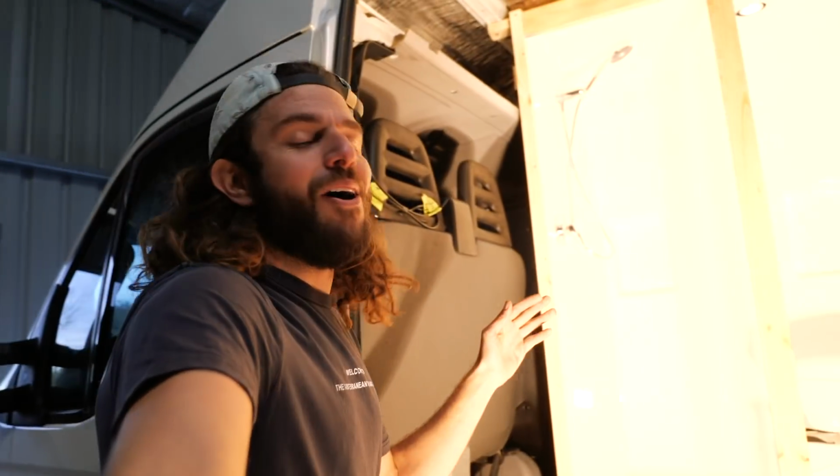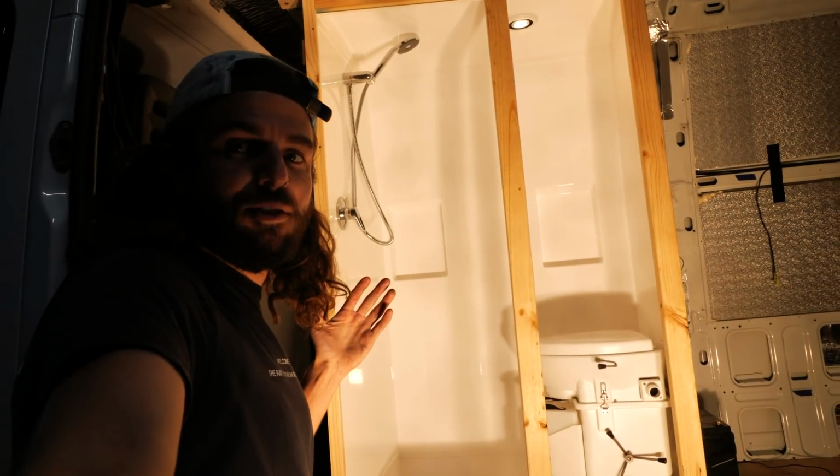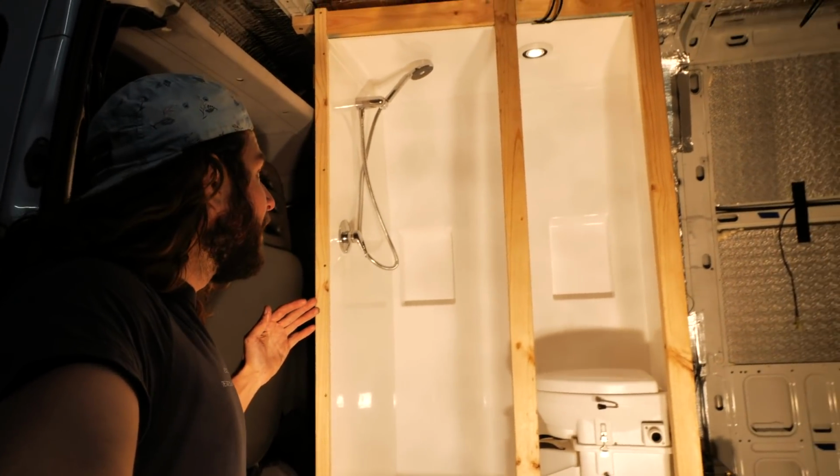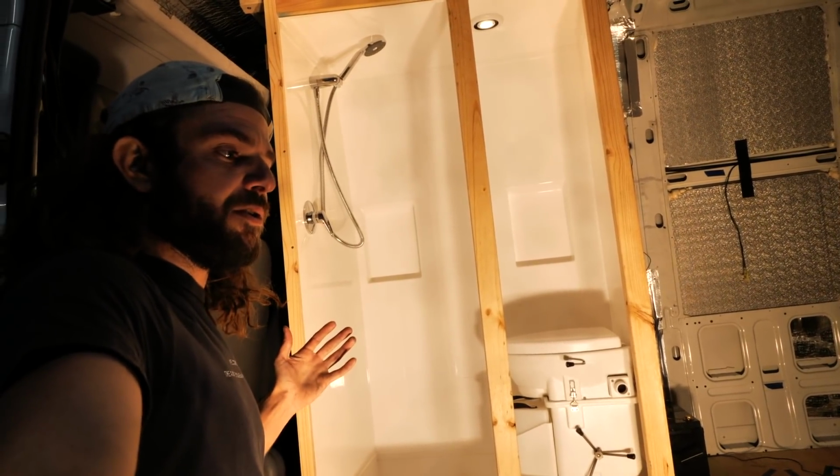And it is time for the final look at the cubicle before I sheet it in, and then obviously you won't get as good a view of it. I am bloody stoked, to be honest. I'm so happy with how it turned out.